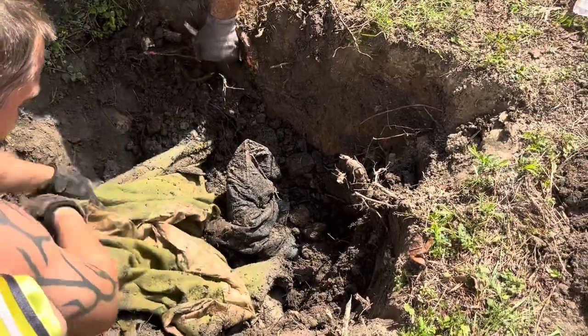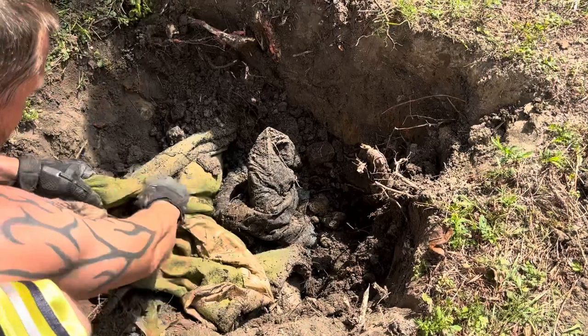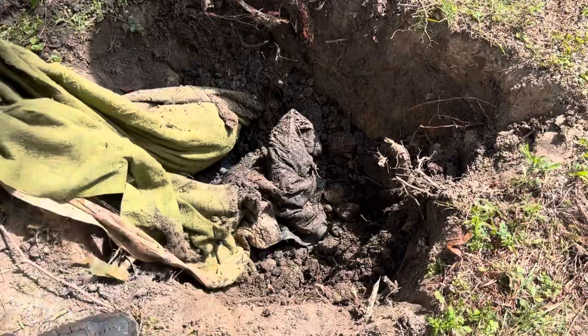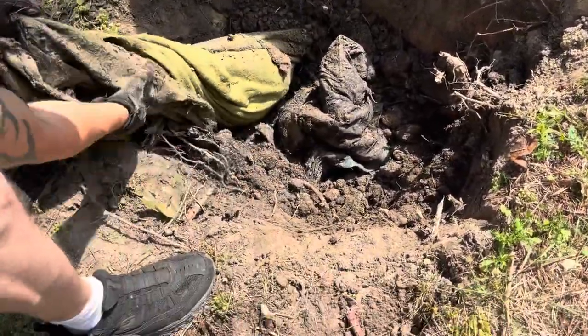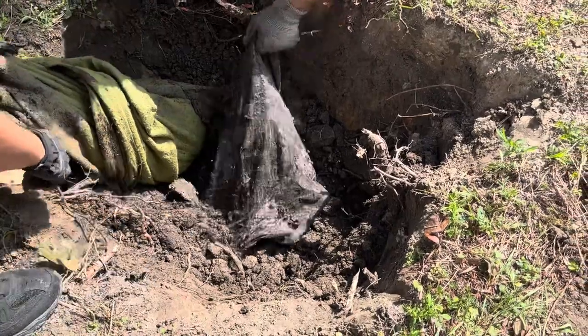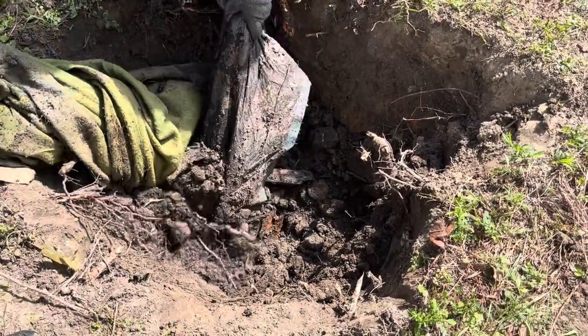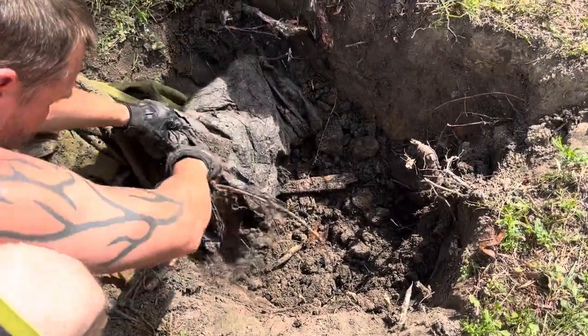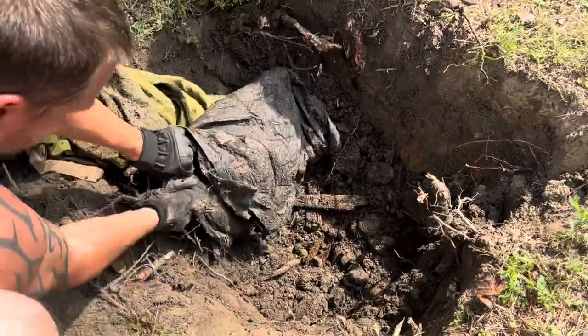Dang, how far does it go? Let me go under there. There you go. Like a blanket. A dead body. It looks like a coat there. There's something underneath of that too. Look at all that stuff in there. What in the world, guys? Pull that up your way. That's a moving blanket. That's a coat or something.